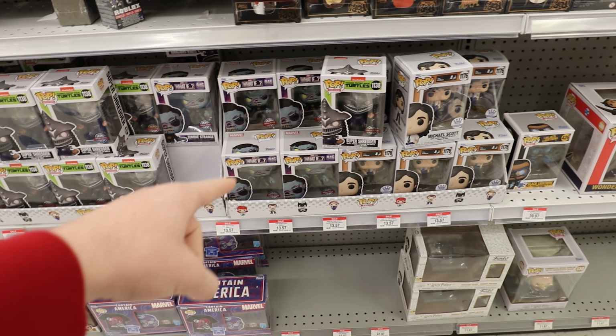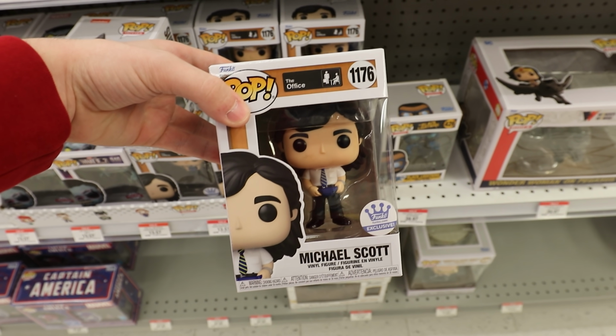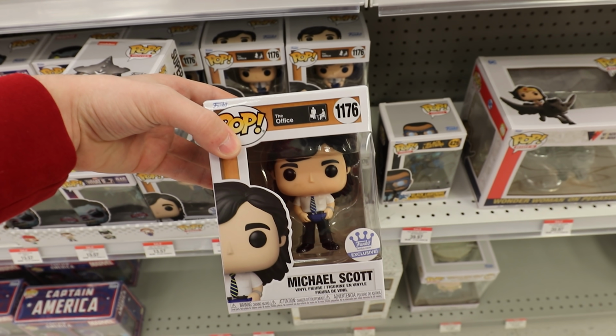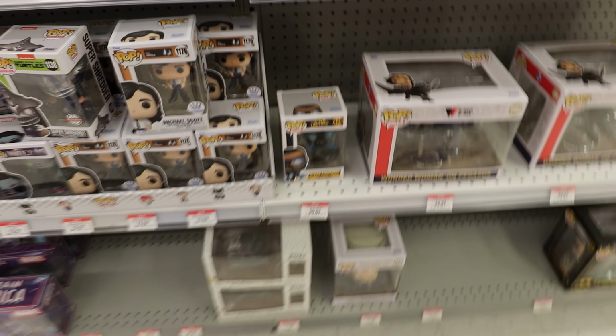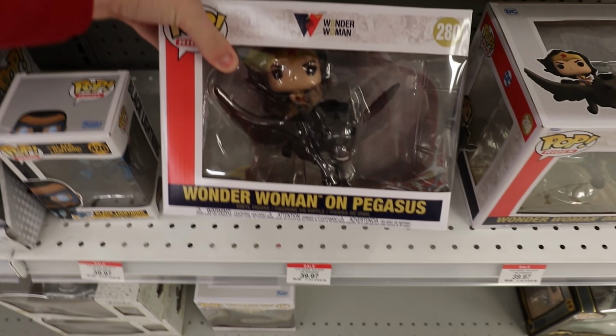They've got the Zombie Doctor Strange, the Metallic Super Shredder, as well as this Michael Scott right here, which I did already order off the Funko shop, so I don't have to worry about it today. And then I'm noticing a couple other things as well, like the new Black Lightning, as well as the Wonder Woman on Pegasus, and this is definitely a nice figure.